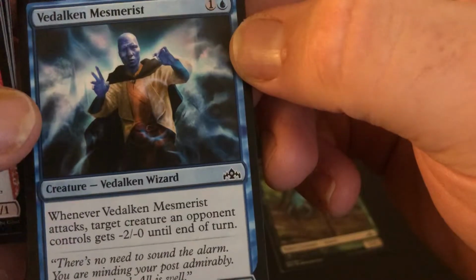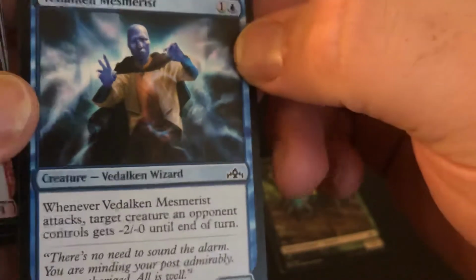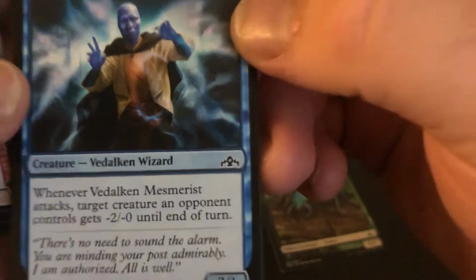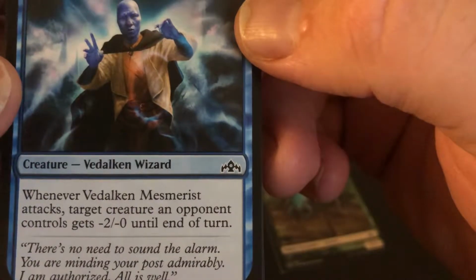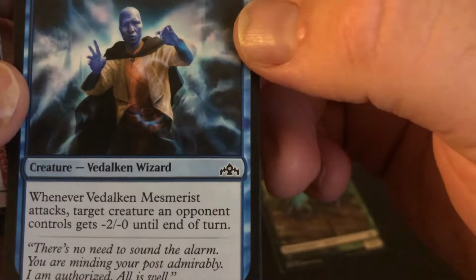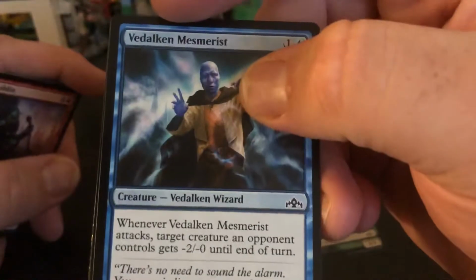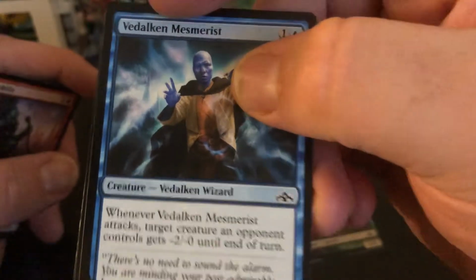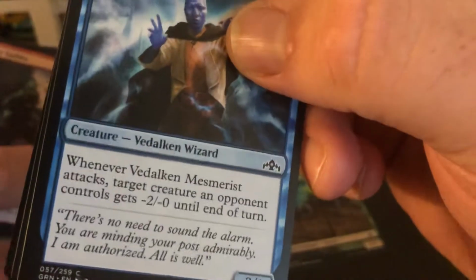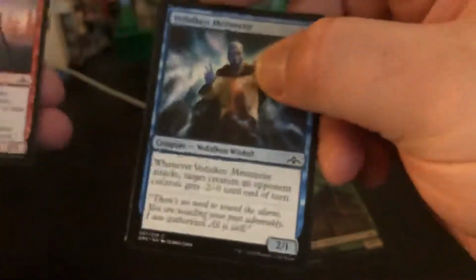Creature, Veldekin Wizard. Whenever it attacks, target creature an opponent controls gets -2/-0 until end of turn. So I guess that'd be a decent or an alright card if you're going up against somebody that's got a creature that's got a 2 toughness or less.